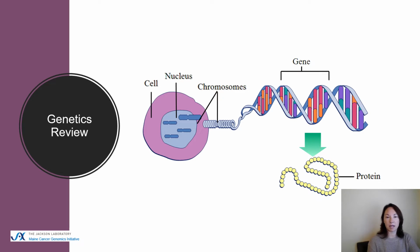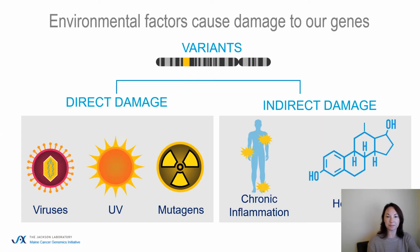In every cell of our body, we have over 20,000 genes, or sections of our DNA, that provide instructions for everything our body does. Some genes will determine how tall we'll be or what color eyes we'll have, but the genes that we're interested in for cancer are actually the genes that provide our cells instructions on when to grow and divide, or when to repair themselves when damage occurs. These genes are essentially responsible for protecting us from developing tumors, and we call them tumor suppressor genes.